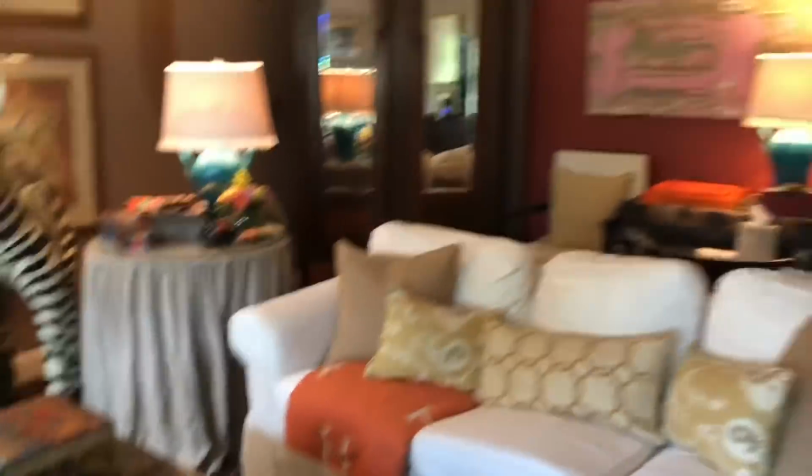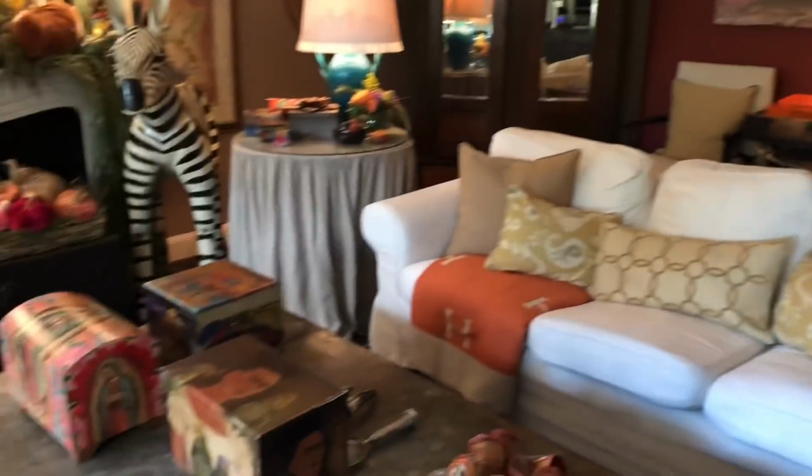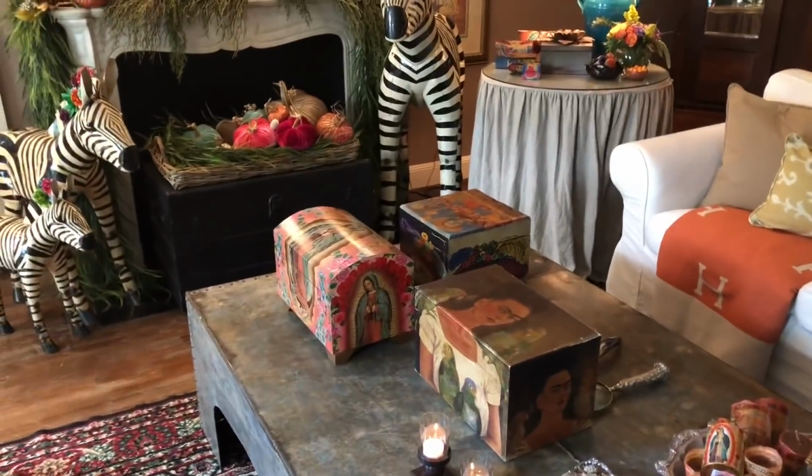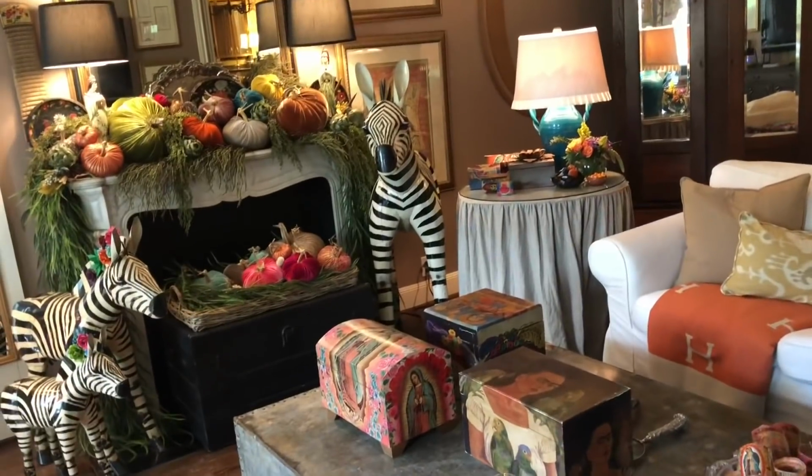So that's about it in this room. I do have 2 doors on the wall. Those are always there. I don't do every little nook and corner and cranny with fall or any holiday. I do more for Halloween, and I definitely do more for Christmas.